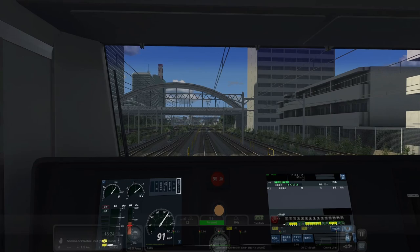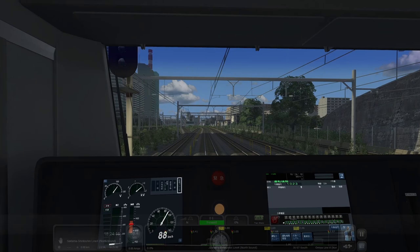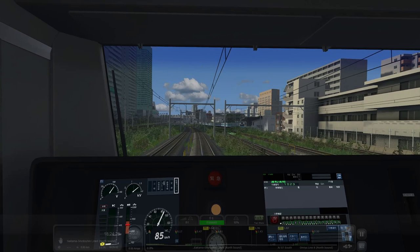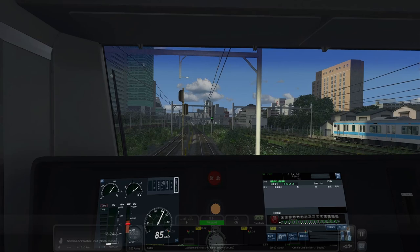But other than that, I think the route looks fantastic. This reminds me of some of the really, really damn good European stuff that you see out there, between Germany and Romania, some of the Dutch stuff. This looks really, really good. So we'll just go ahead and ride this into the station here.